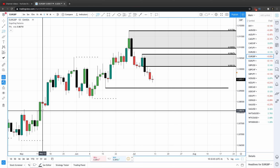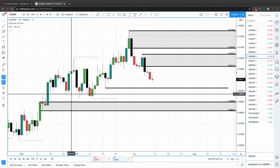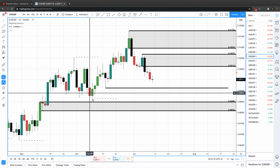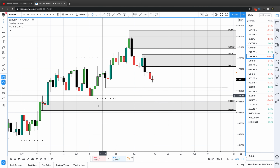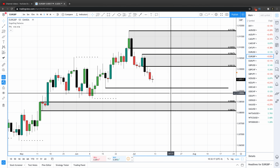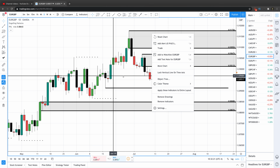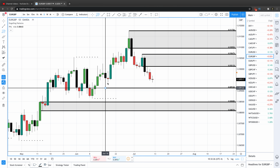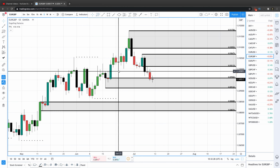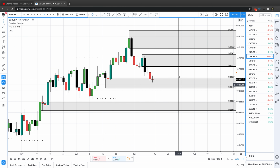As far as demand goes, you had a zone right here. I kind of like that zone. It kind of looks like a trap zone. Looks like a little bit of support was right here. So I would rather put my money down here than right here. I'm obviously looking for confirmation too. So you could even have that drawn out as your demand. It's wicky, but whatever. Yeah, that's Euro pound.